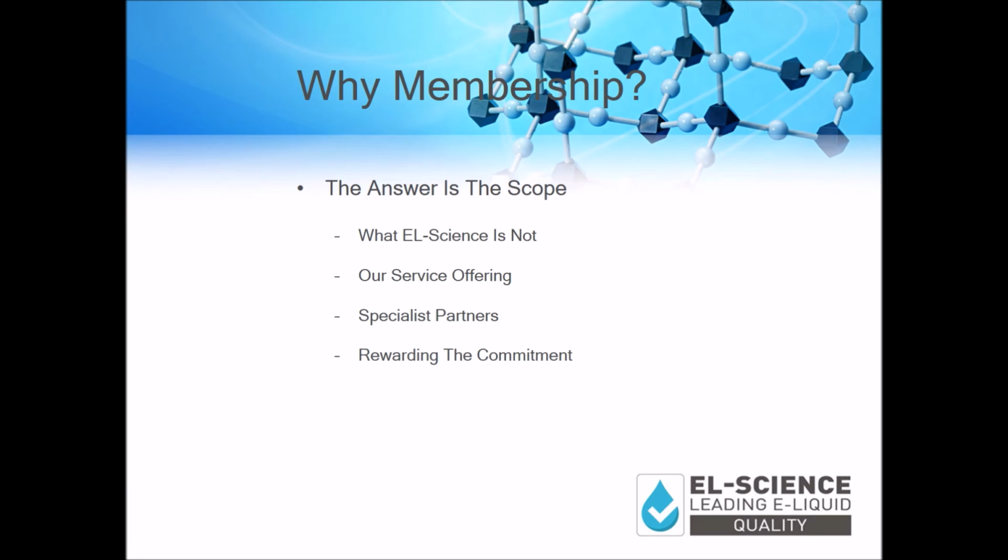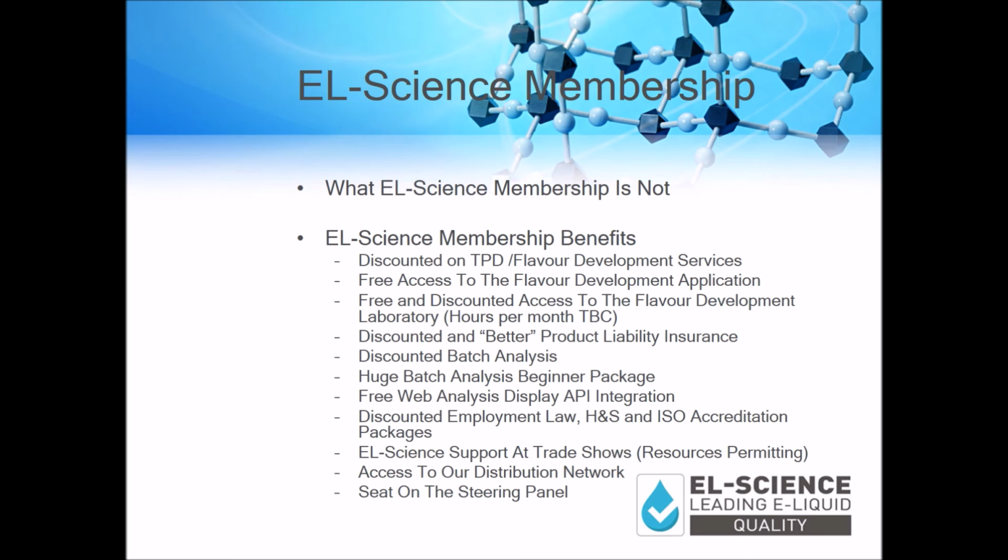EL Science is not trying to be a trade association. Our membership isn't something that can just be bought into. You do have to meet certain criteria in terms of quality, but you get a lot back out of it, and we genuinely feel it is worth the £300 a month. Some of the benefits of membership are listed on the slide, and include discounts on flavour development and analysis, as well as discounts on employment law, health and safety, and ISO accreditation packages. And what I see as being a really interesting one, a seat in our steering panel. So you get to have a say as to where EL Science's research and development focus should shift to next.